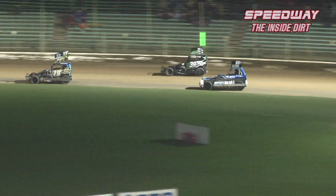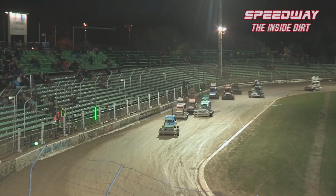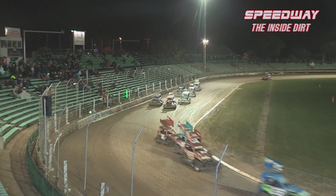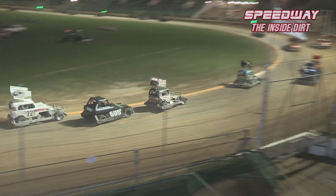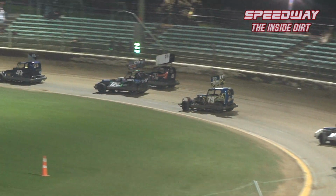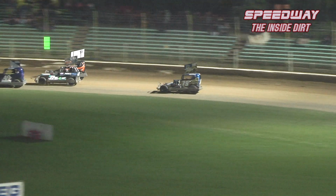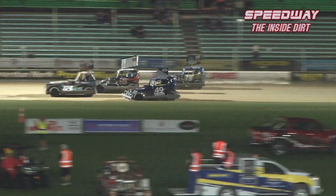Take the drive too. Neil Coley's gone a bit wide again, and a few more through. He drops back to that sixth spot. Jaden Hall. Oh, David Lowe gets a nudge there from Caelan Mooney, and that allows Dion through as well up the inside. So the Moonies, they've been running side by side on track all night, Caelan and Dion.